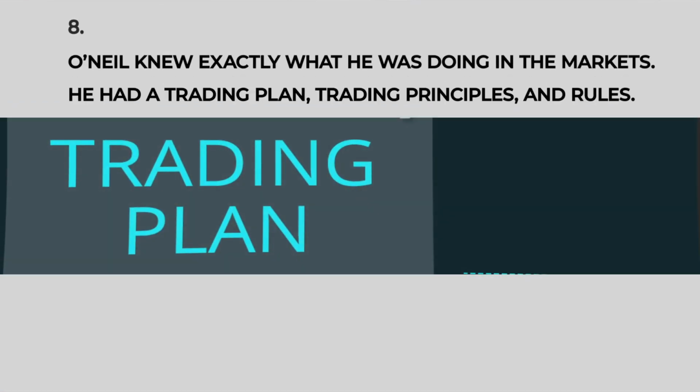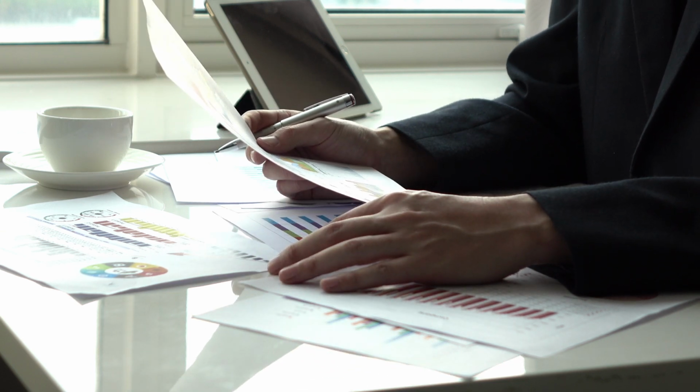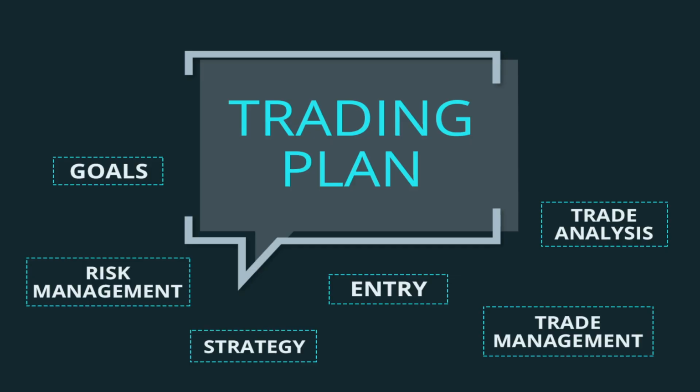Number 8. O'Neill knew exactly what he was doing in the market. He had a trading plan, trading principles, and rules. Some investors have trouble making decisions to buy or sell. In other words, they vacillate and can't make up their minds. They are unsure because they really don't know what they are doing. They do not have a trading plan, a set of principles or rules to guide them, and therefore are uncertain of what they should be doing, says O'Neill.